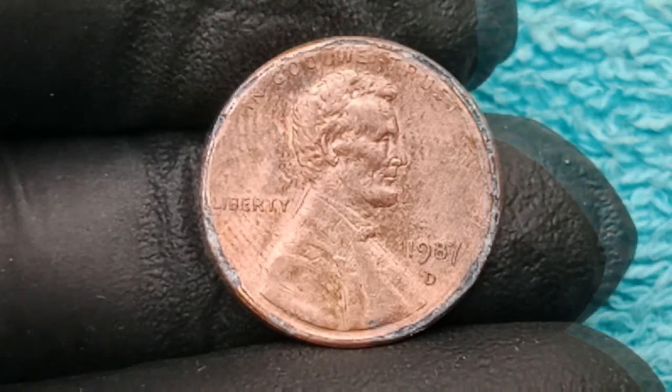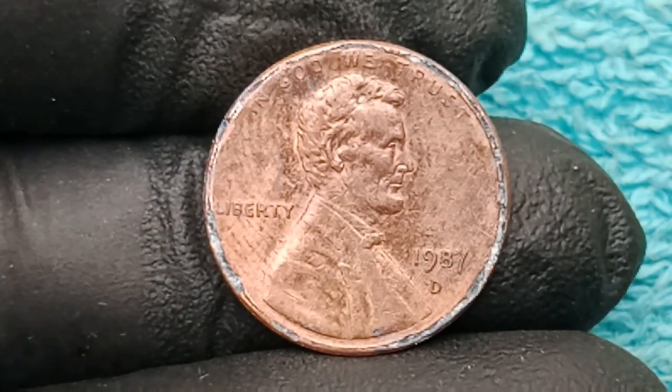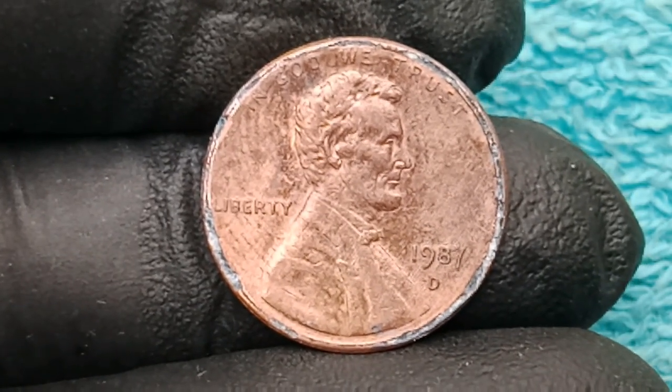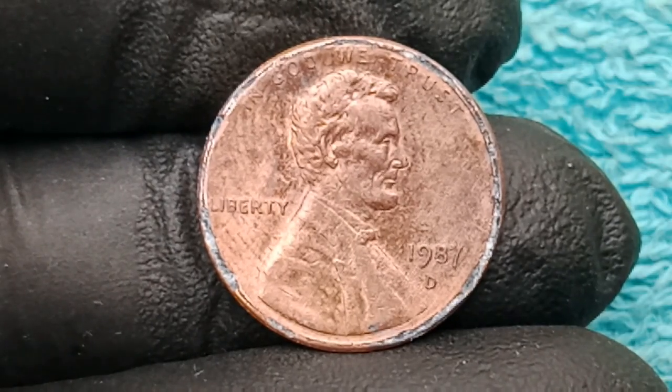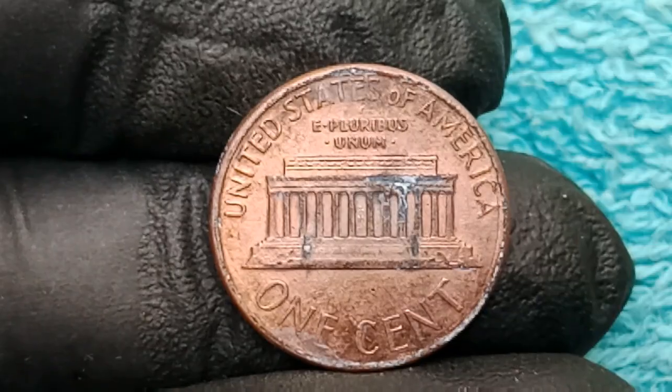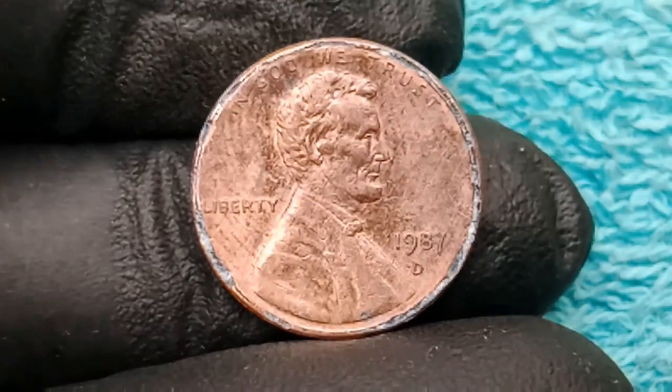And if you stay engaged, keep learning, and always check your change, who knows, you may be the next person to uncover a fortune hiding in plain sight. And that possibility is why the legend of the 1987 D cent continues to grow, inspiring conversations, investigations, and the endless curiosity that keeps this hobby alive.